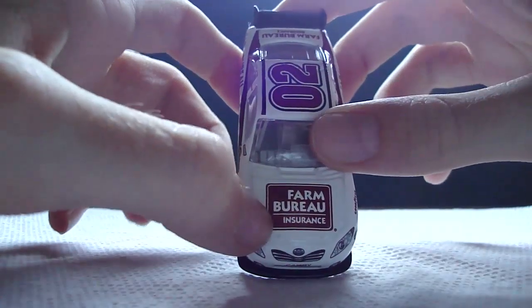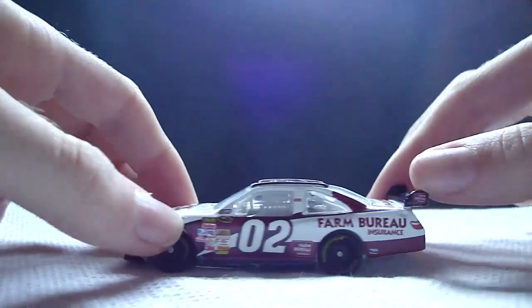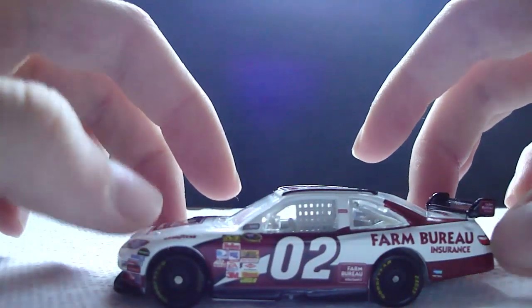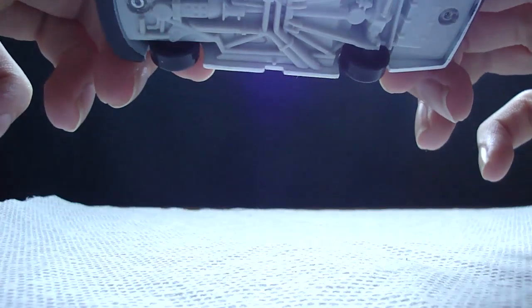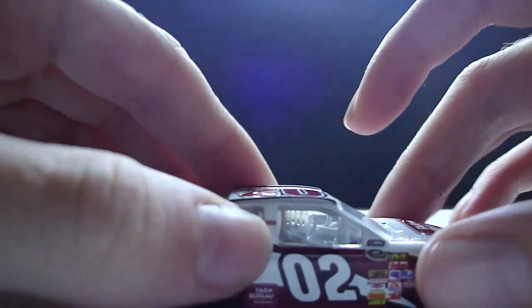So, yeah. Farm Bureau Insurance is white, outlined in red, outlined in white, outlined in red again. Same with this one on the wing. Yeah, and this one too. This Farm Bureau Insurance, oh, and this one. This Farm Bureau Insurance is red, same with this one and this on the back. Toyota is white here, it's black here. This 02 is white outlined in black outlined in red. This 02 is red outlined in white outlined in black. And this 02 is white outlined in black outlined in red.